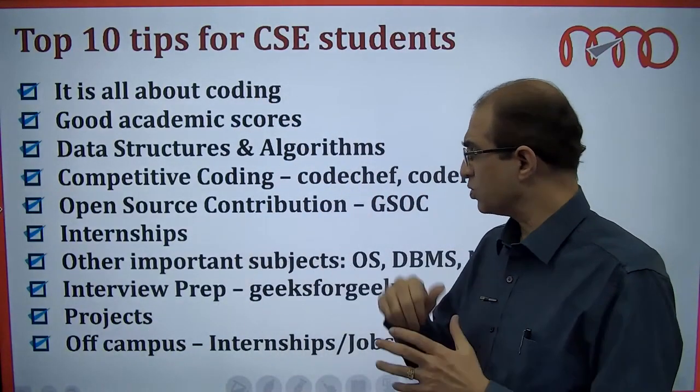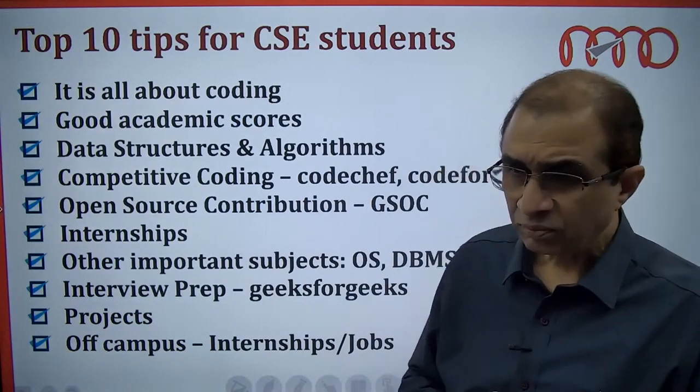Next is open source contribution. If you can participate, and this is not mandatory, but if you can do it, nothing like it. A lot of software is developed by the open source community. That means developers across the globe collaborate to develop this open source software. So you can participate in this development effort, contribute in whichever way you can, and you can start exploring these options from the second year onwards.